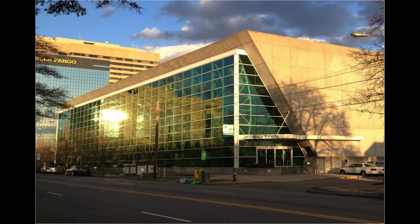This is the branch of the Richland County Library in downtown Columbia. Many people come here to check out books, movies, and CDs, to use the computer, and to take naps and enjoy free public restrooms. It's a pretty popular area, but a lot will change 20 years into the future.